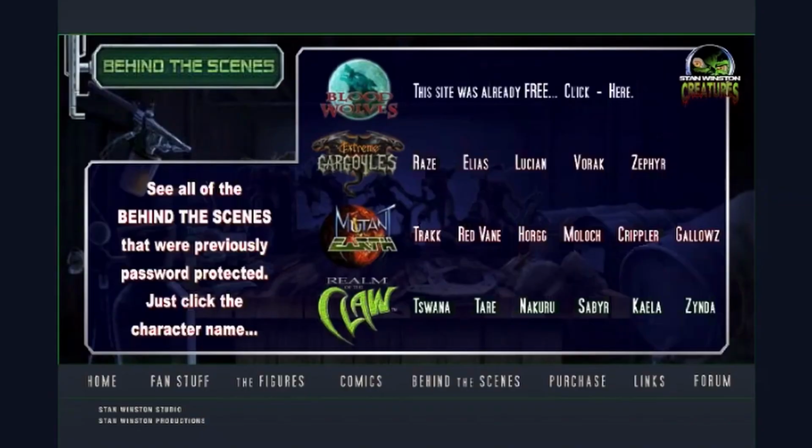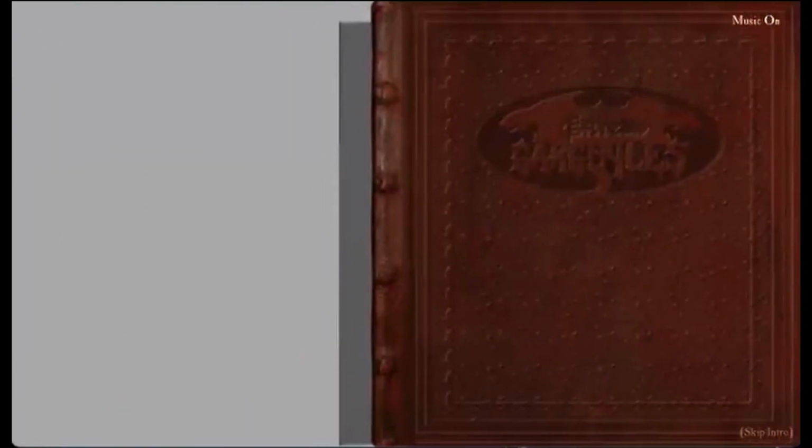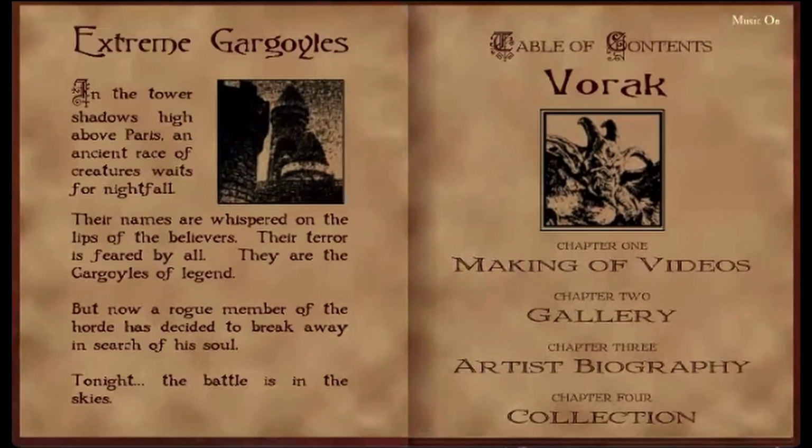Extreme Gargoyles. Which character do we want? Let's do Vorak. Yeah, let's check him out. And a whole different thing. You got a book with the extreme gargoyles. Yeah. So I actually rendered that in 3D.